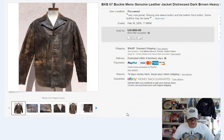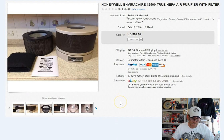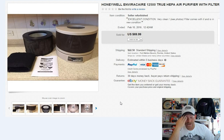This is just a BKE leather jacket, really good shape. It's supposed to be distressed like that. That's the way it was made. But got $54.87 out of it. People walk past these things all the time, and I'm like, man, I pick them up. I've got another one in the other room we're using.